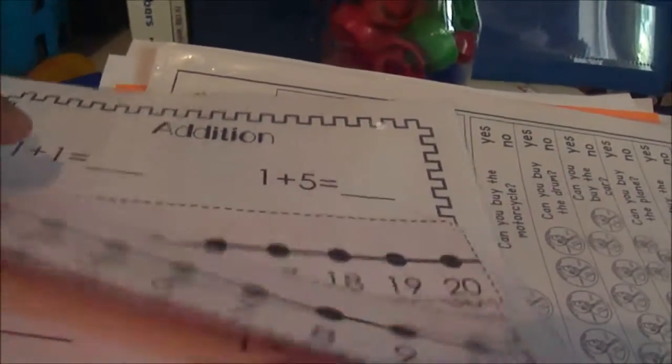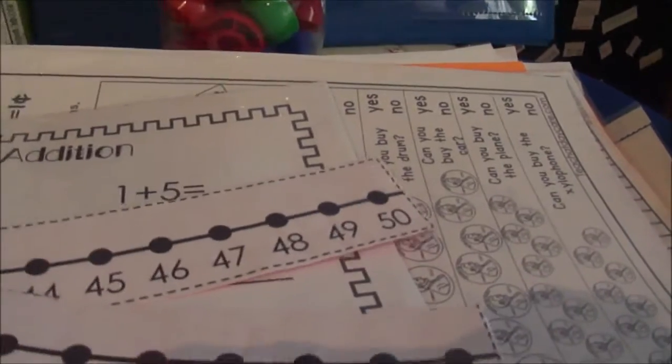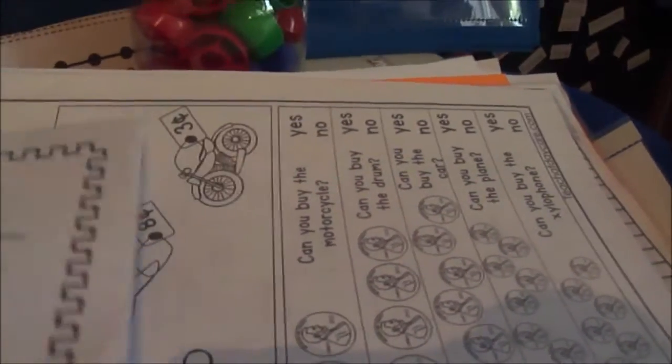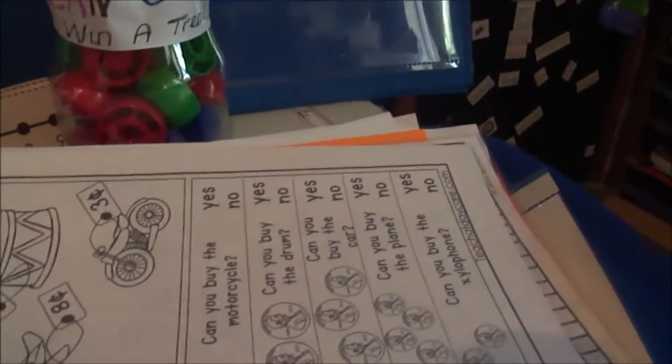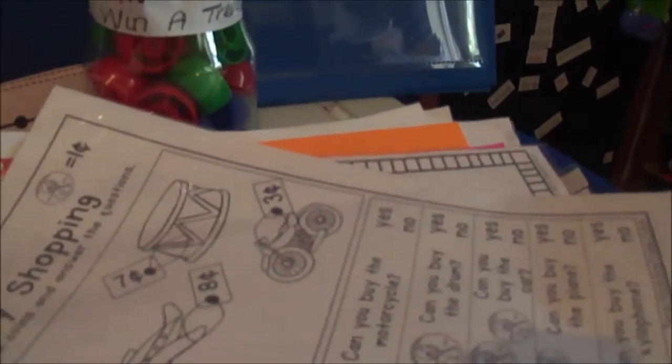And then they do have number lines here. There are actually four total, so there are two sets. They go up to 100. The other one is kind of put away right now. But there's that to help them along, something they can do on their own. I've taught them how to add and subtract on the number lines and on rulers and things like that, so they get it.